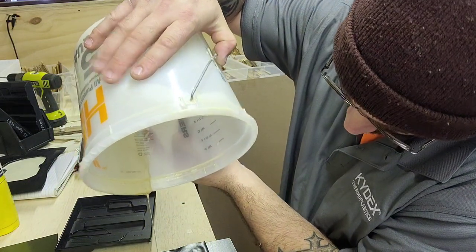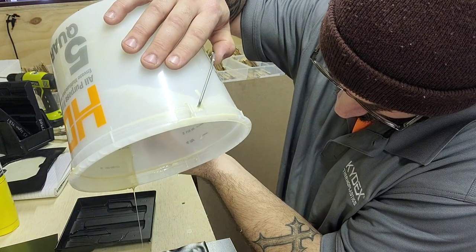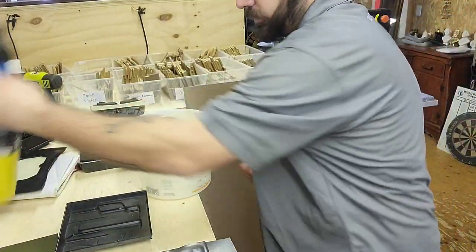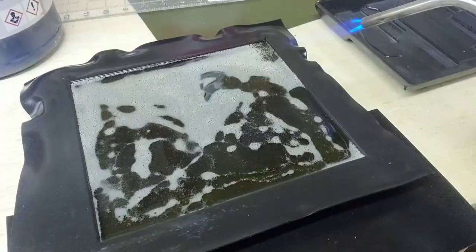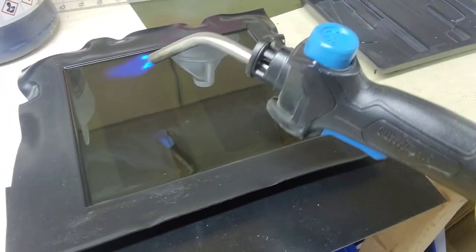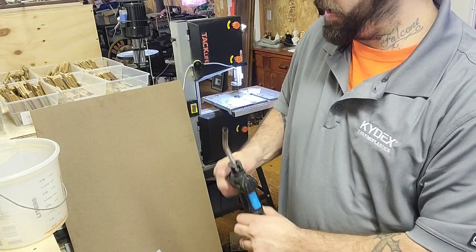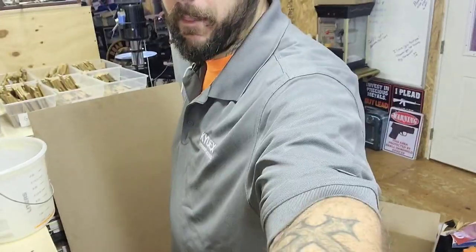Man, was that the perfect amount or what? Grab your torch. All that's doing, popping the air bubbles. Now the rest, up to God. So that's gonna sit there and cure.